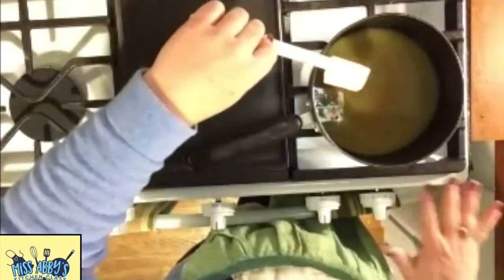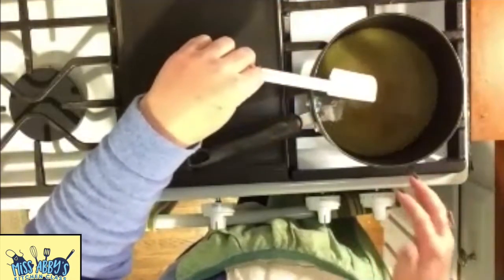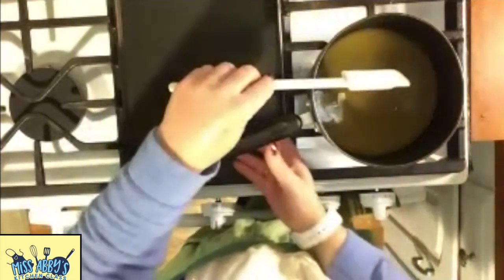So we're just going to heat up over a medium heat our liquids and our sweeteners here, just until that brown sugar appears to be melted. So, you can see kind of the grains of your sugar here. We're just going to heat it up for a couple of minutes until it looks like that brown sugar has been melted.